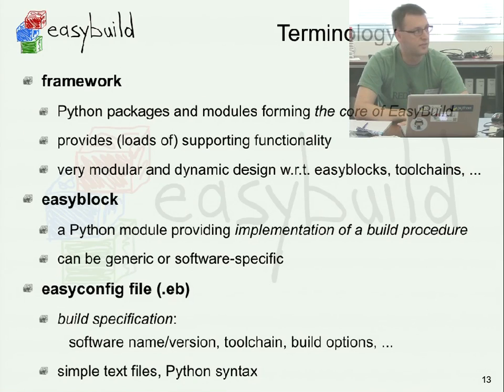And then we have easy config files, so the .eb files that are a build specification, so which software you want to build, which version, which compiler toolchain you want to use, which build options like configure options or make options you want to set, and so on. So these are actually simple text files. Currently they are still Python syntax, so they are actually executed as Python code. But we want to step away from that for all kinds of reasons. One is security. Another one is maintainability, but I'll detail more on that one.